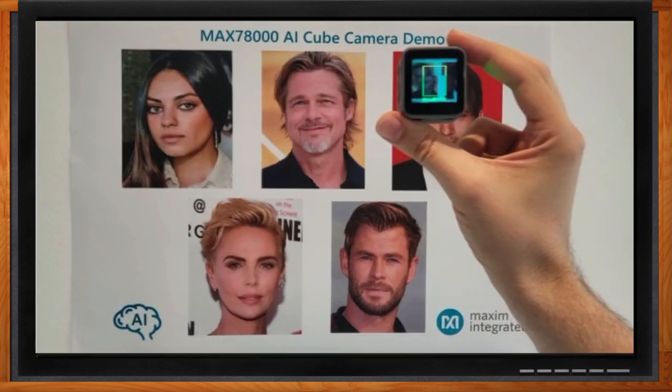So what you just saw was a reference design that we're calling the camera cube. And you can see how small it is. So it's a really powerful tool for showing just how small you can get embedded AI. You saw the engineer say on and the screen turned on. And then you saw him say go. And so there's keyword spotting there. So he's giving verbal commands to the camera cube for it to start operating.